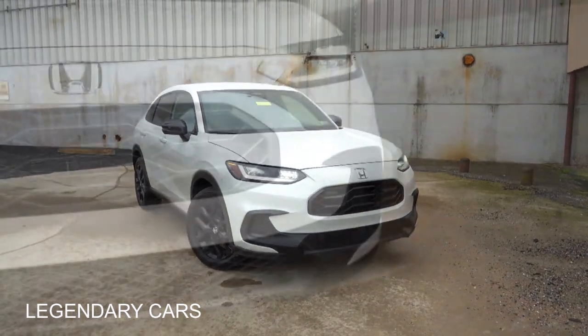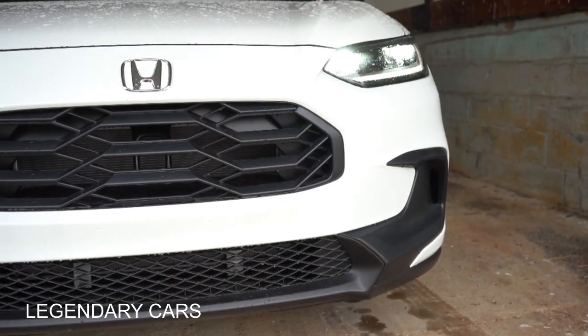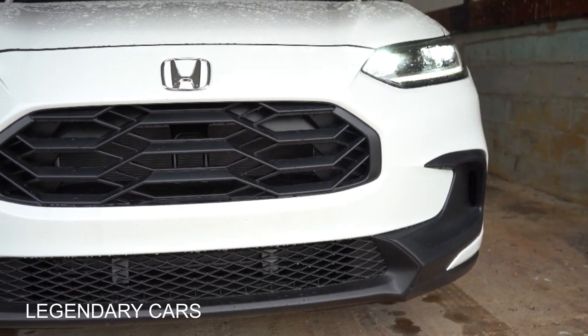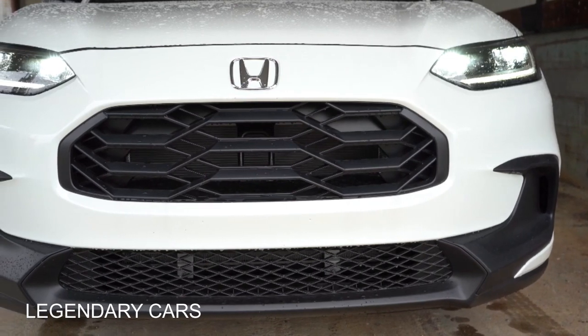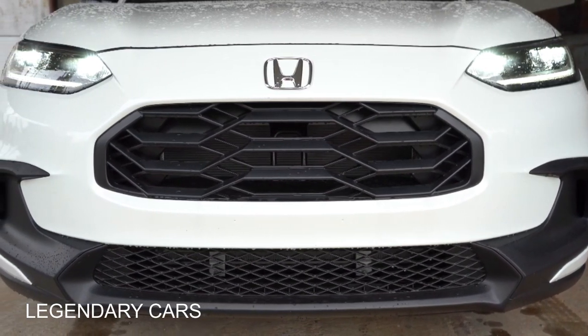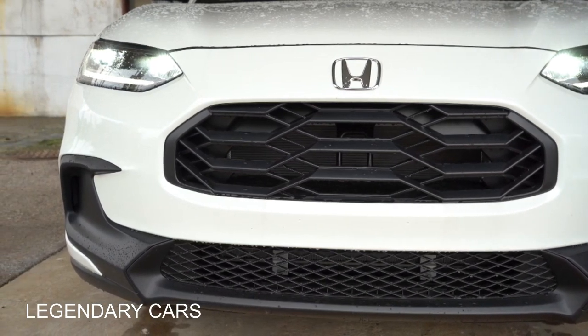One of my favorite parts, LED headlights do come standard for all trim levels across the board, which you do not always get. As you guys probably noticed on the last generation, you did not get that, but you now do on the second generation HR-V. So I love that. Automatic feature, of course, coming with that, meaning when it starts to get dark out at night, those headlights will turn on automatically for you there.